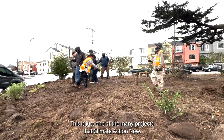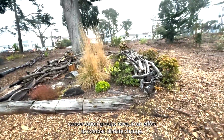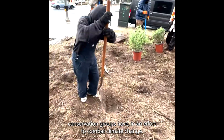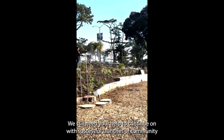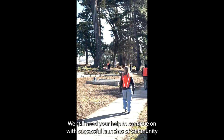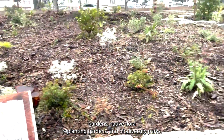This is just one of the many projects that Climate Action Now, as well as other Bay Area conservation groups, have in an effort to combat climate change. We still need your help to continue on with successful launches of community gardens, native flora replanting gardens, and biodiversity parks.